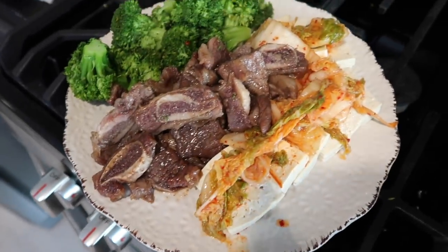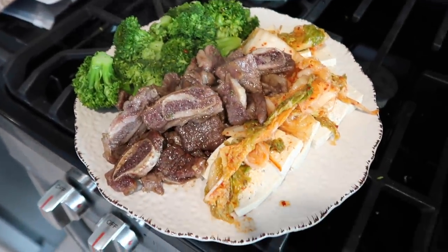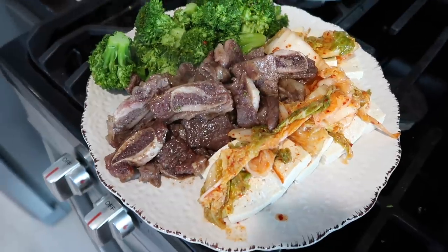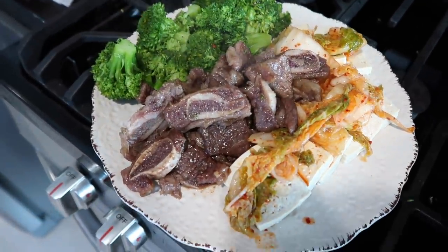This was my dinner. I just made some broccoli for my veggies, and then I had tofu with kimchi, and then also the galbi for protein, and it was super, super yum. I got really full even though I had no rice, so that was perfect.